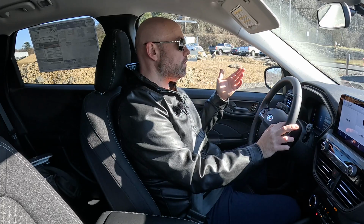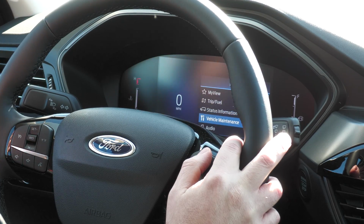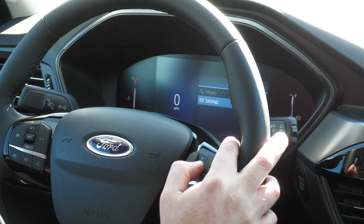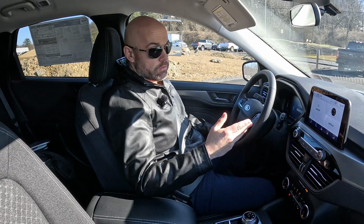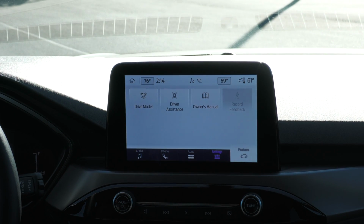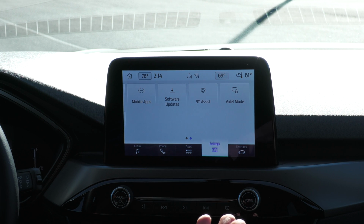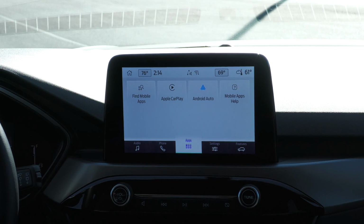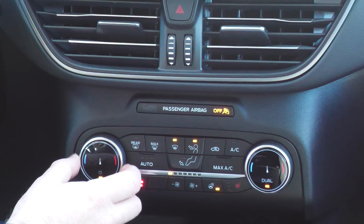I can view things up here like my trip, fuel information, my vehicle status information, my maintenance, audio, phone, and other settings up here. So definitely a lot of different things that you can display up here in front of you. Let's come over here to the infotainment screen. You're gonna have a lot of options here. You have different drive modes you can select on here, general display settings. You can have a vehicle hotspot with this. That's great to have. And obviously, like I said, Apple CarPlay, Android Auto, things like that on here. So we have our temperature controls here on the left and right side.